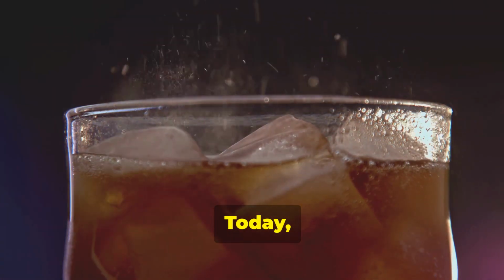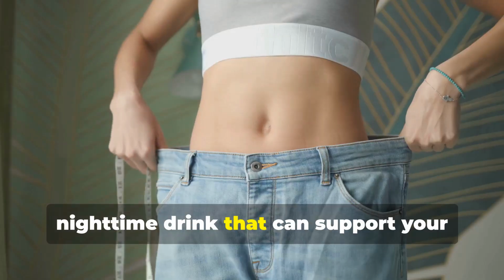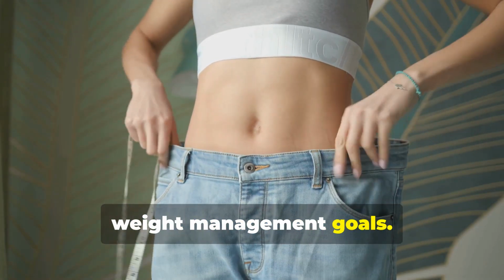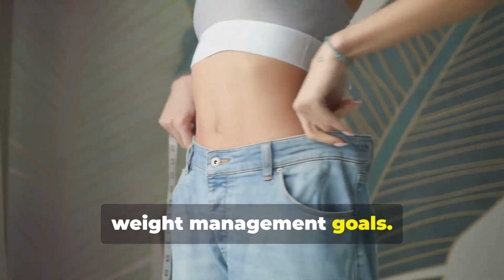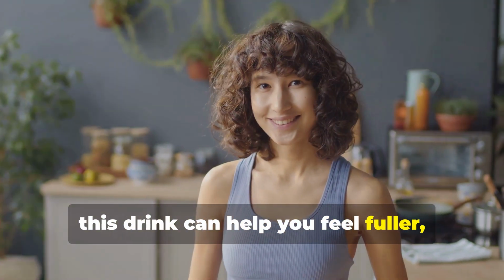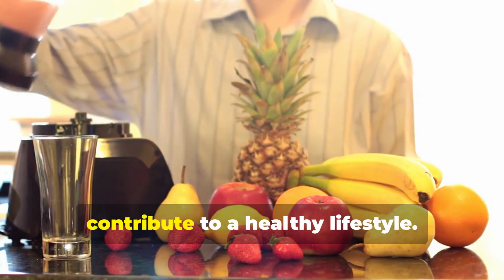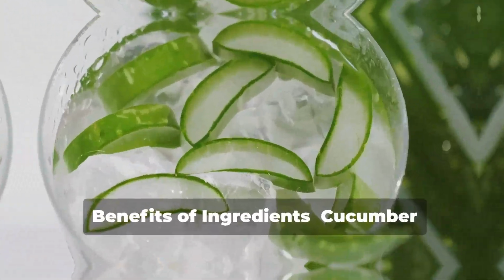Today, I'm sharing a delicious and refreshing nighttime drink that can support your weight management goals. While it's not a quick fix, this drink can help you feel fuller, improve digestion, and provide some nutrients that may contribute to a healthy lifestyle.